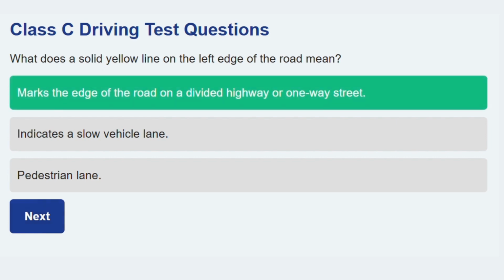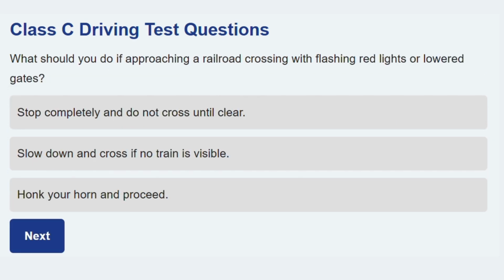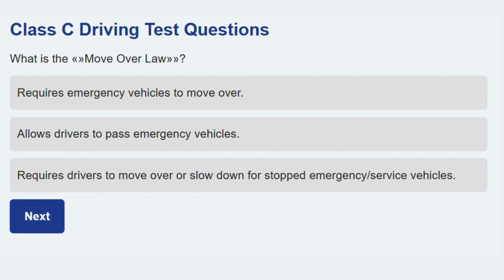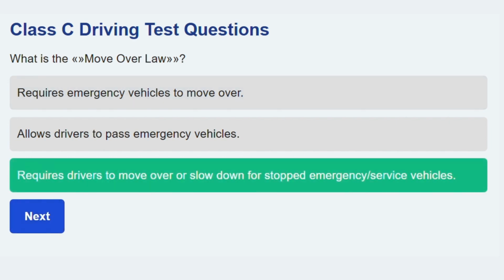Edge set, next. What should you do if approaching a railroad crossing with flashing red lights or lowered gates? Stop completely and do not cross until clear. Never go around lowered gates. Track safe, onward. What is the move over law? Requires drivers to move over or slow down for stopped emergency service vehicles. Keep them safe, shift a lane, or slow.